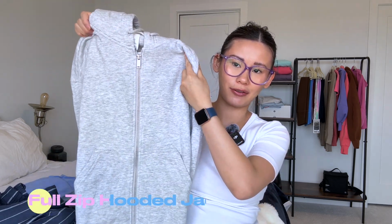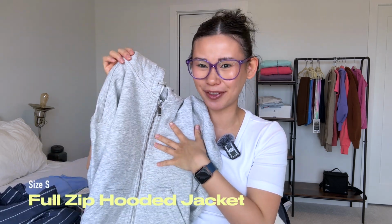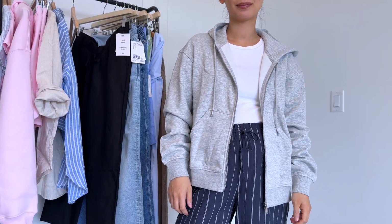And the last non-maternity specific item I got is just a plain gray full zip hoodie. Again, like I said, I've been getting into full zips a little bit more. With the bump, I feel like this is much easier to just throw on, and you can leave it unzipped. You don't have to zip it up, and it's not too tight for pregnancy. It's a very, very plain basic hoodie.